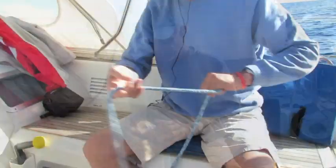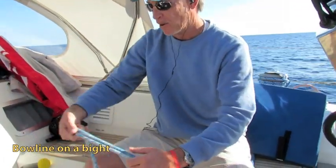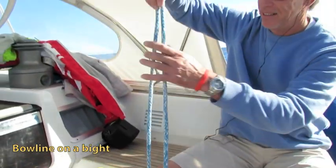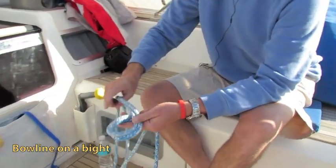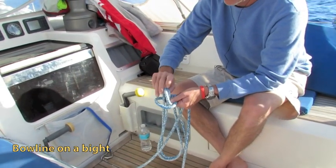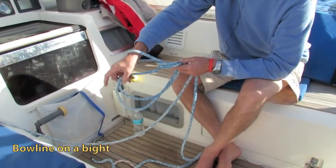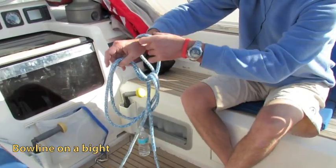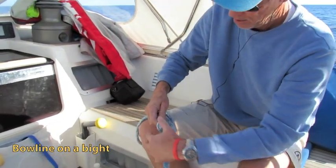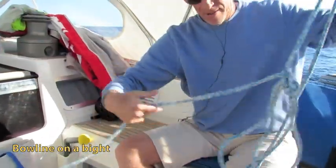If you have a long piece of line, you need to tie a bowline in the middle of it, you use a bowline on a bite. Double up your line. Take a loop, just like you would normal. This comes up through the hole. Stick your hand in that. Grab that little double loop, pull it around. And that's a bowline on a bite.